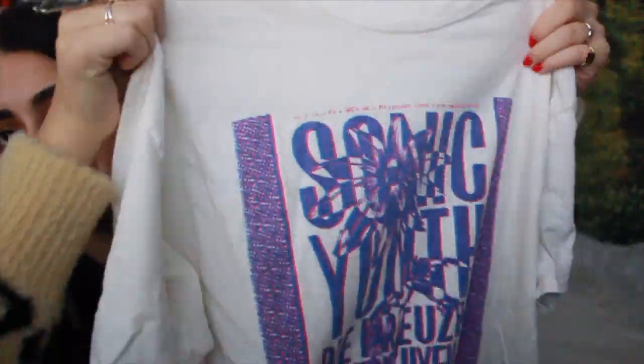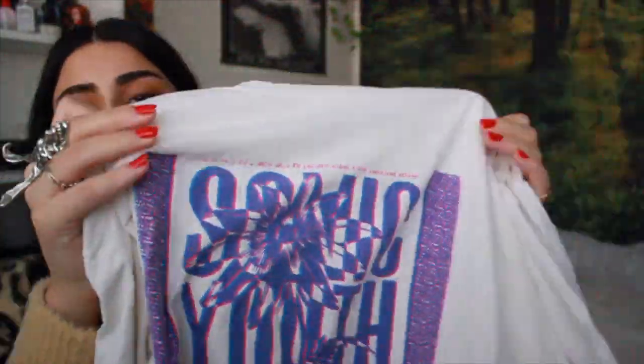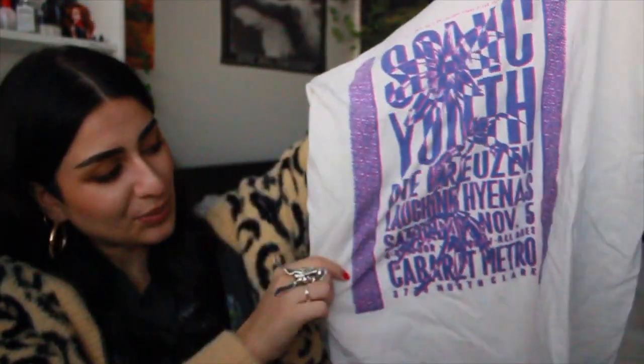This one, which is printed on white. So I got this shirt when they were doing a 30-year anniversary film showing in Los Angeles. They were selling these shirts as well as posters, and of course I had to get a shirt and a poster, so I really love this one. I think it's super cool, and I'm so happy to have picked up a piece from such a special event like that.